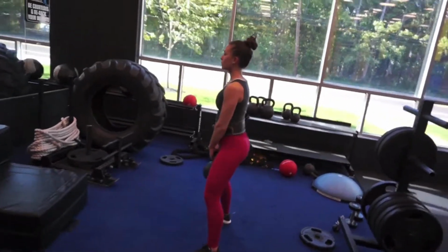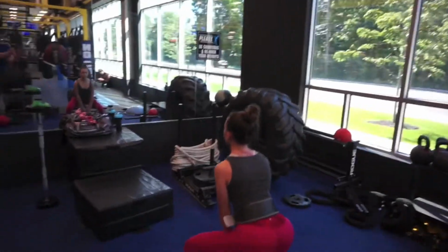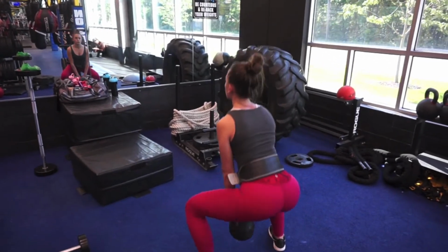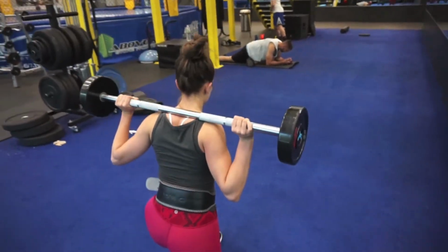I started off with kettlebell squats, which is where I just hold the kettlebell in front of me, and I did 12 to 15 reps of these. And as you can see, I'm squeezing the butt on each and every rep.